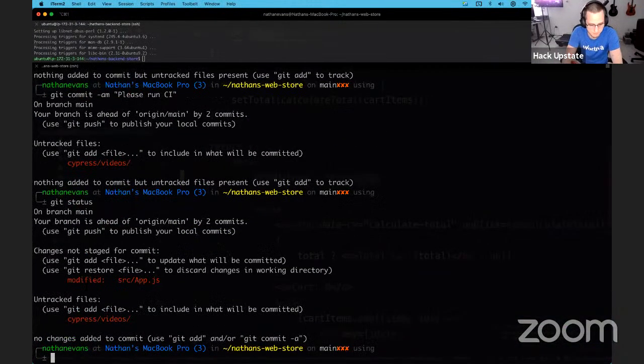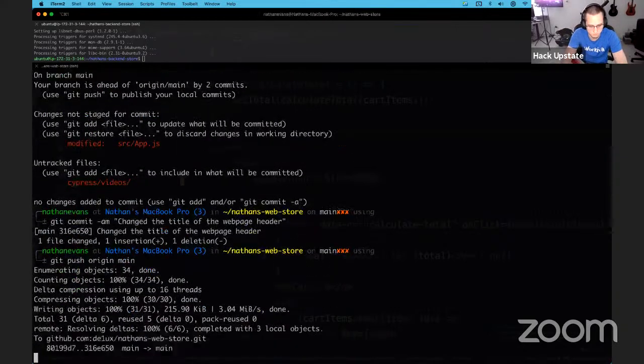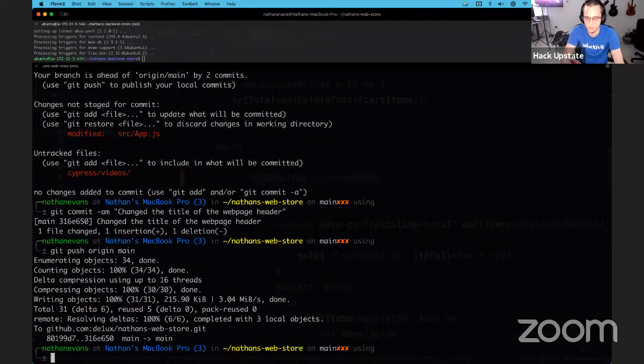Okay, git status. It has detected that we've modified app.js, so we can go ahead and make a commit. Change the title of the web page header. All right, so we've got a commit. It's on our computer. It's not on GitHub yet, so we need to go ahead and push. Okay, so we've pushed up some code to GitHub.